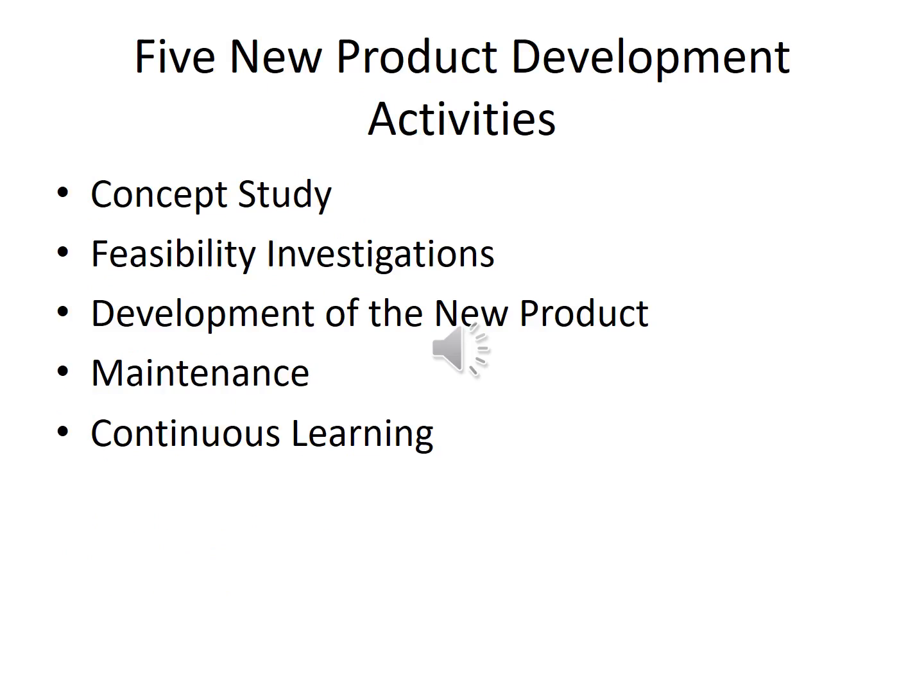I like this slide. The concept study, is it worthwhile doing? Feasibility investigations. And I've come a long ways. I'm a product of my prejudice. If you would have told me 10 years ago that you could land a rocket and reuse a rocket, I said it's impossible, don't even waste your time trying to figure it out. Now I see SpaceX doing it all the time. How do you develop that new product? Again, maintenance. How are you going to maintain that product? And how are you going to learn and get better all the time?